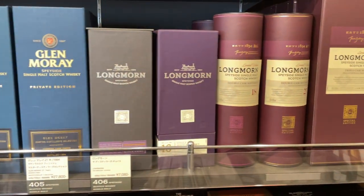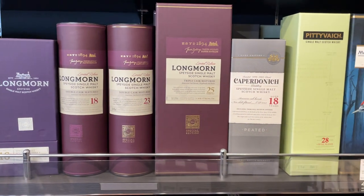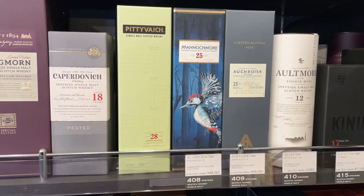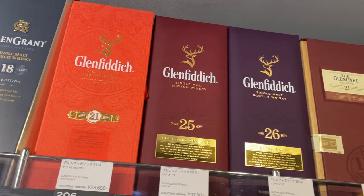Oh, a couple of Longmorns. Oh, quite a few Longmorns. I've never seen a Longmorn 25 before. Or an 1823. Hang on, is that an official bottle? Limited release. They look official. Wow. Oh, I saw that Mannochmore in a Costco recently. A Dalwhinnie 34 just went by.